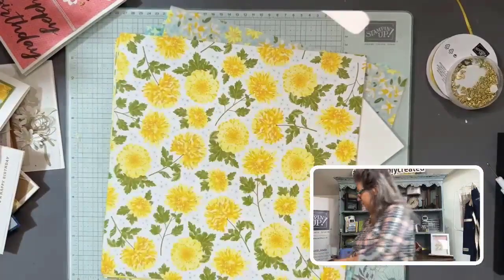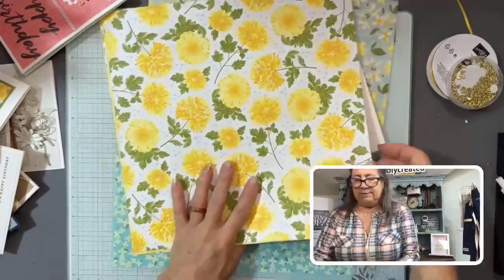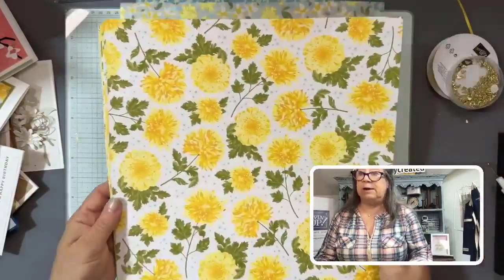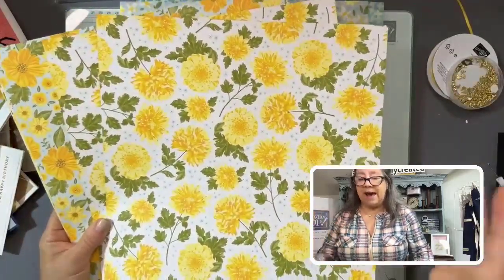And then you have this beautiful designer paper. And I should just leave that in there for right now. And this suite actually has vellums as well as designer papers. And the papers are 12 by 12. And they are just beautiful and bright and happy.